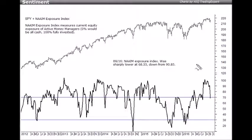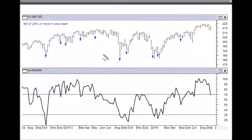If we look at the exposure index, which measures current equity exposure of active money managers, this week that fell quite sharply. It was down at 68.55 here, and that fell from 90.85 the previous week. So that was a fall of 24% in 1 week, and I've just marked on the chart here on the S&P these arrows indicating previous weeks where this indicator has fallen 24% or more in 1 week. Interestingly, it acts well as a contrarian indicator and does tend to mark the point where the market starts heading back up. So we have a real increase in bearishness amongst money managers here, a contrarian indicator, some evidence that the market may want to come back.